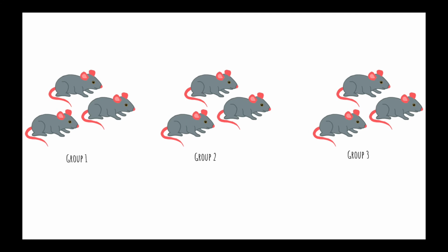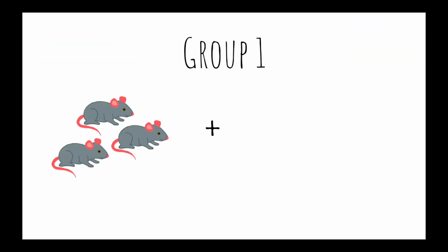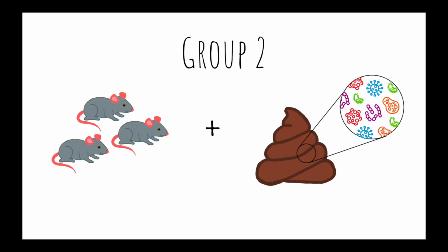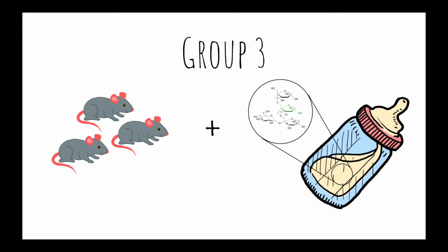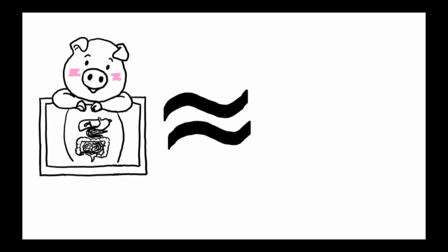Researchers fed 3 groups of germ-free mice a typical Malawian diet and SBMOs. The first group only received these 2 things and acted as a negative control. The second group was additionally given microbiota taken from the feces of a stunted infant. The third group acted as a positive control and was given inulin, which is commonly added to baby formulas. The process was repeated in another mammalian organism. Piglets were chosen due to their similar intestinal makeup to humans.